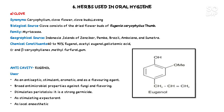First is clove. Synonyms: carophyllum, clove flower, clove buds and lavang. Biological source: clove consists of the dried flower buds of Eugenia carophyllus thumb, belonging to the family Mitraceae. Geographical source: Indonesia, islands of Zanzibar, Pemba, Brazil, Ambonia and Sumatra.